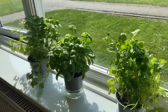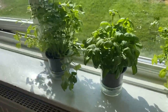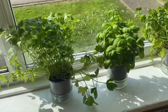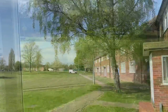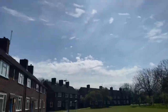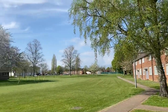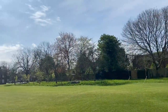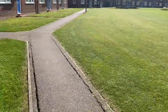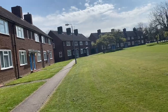So I decided to check on my housemates' herbs. They were kind of weak last night, so I just decided to take a quick check on them, see if they're doing good. I'm outside. The weather looks really good. The sun is out. We had sunshine for a while and then it went back to being really cold, so here's some really good sunshine for everybody. It's really sunny and beautiful.